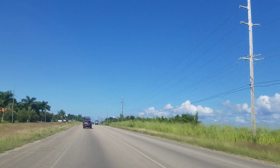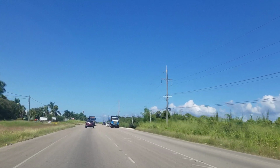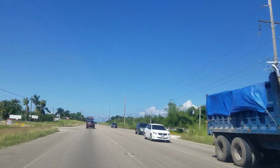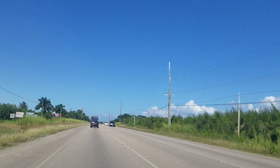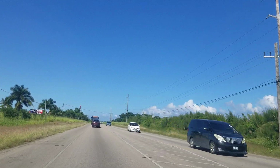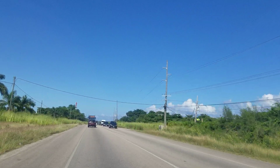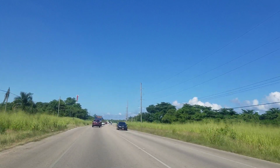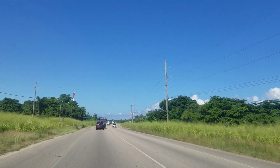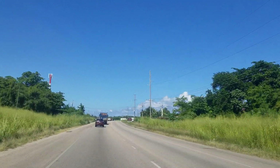Richmond has a lot of homes, some very nice homes, but it doesn't have the plazas with KFC, Starbucks, large supermarkets. Richmond is more just a residential area. It doesn't have that kind of infrastructure. Now Draxhall does, and Draxhall is on the outskirts of Ocho Rios. If you're driving from Ocho Rios to St. Anne's Bay, you'll pass through Draxhall. So this is Richmond.